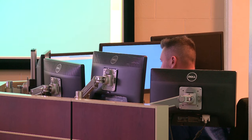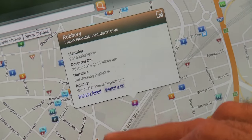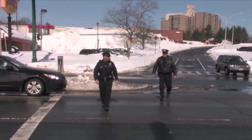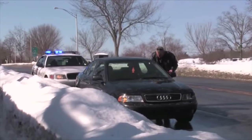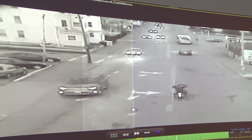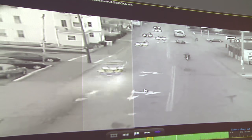It's been very instrumental in, we had a double hit and run vehicular homicide. We had the actual car going through the intersection with the plate reader that assisted us in making an arrest. We've used it in shooting investigations.